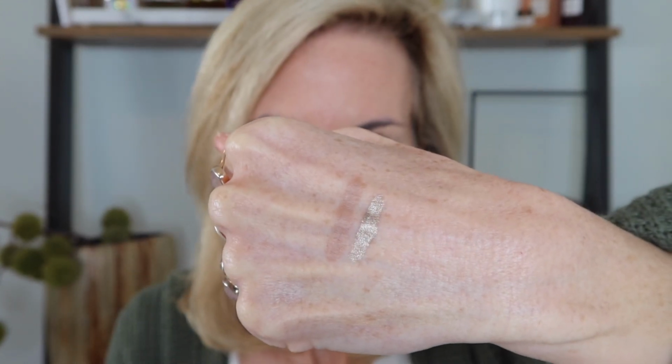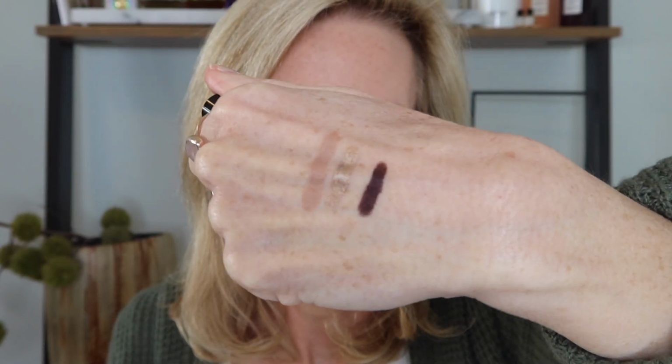So here is Au Natural. Intense Moonlight. You guys, it's so pretty on the eyes. And then we have Beautiful Plum. So that is what we're going to be using on my eyes today for just a real quick and easy look. So I'm going to start with the Au Natural.